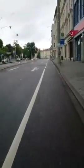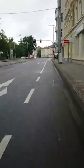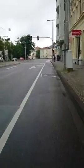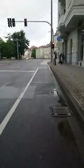along the Delitzscher Straße. So that's the street going further to Delitzsch, a small city in the north of Leipzig. But I'm going to visit the trade fair area today.